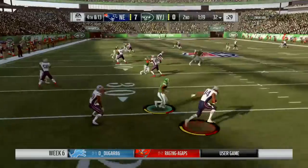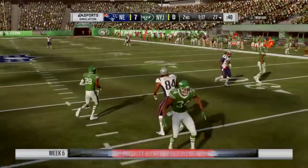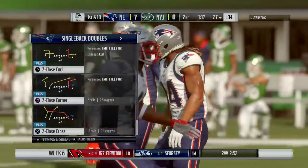This will be fielded at the 17. And fights through one man. Almost outkicked his coverage there. 48-yard punt, but 10 on the return. And the Patriots take over.